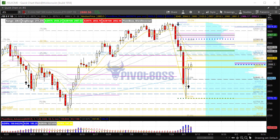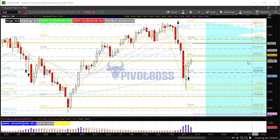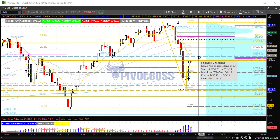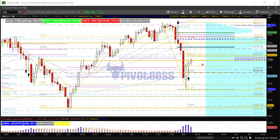If we take a look here at the NQ, very similar price action right now. This one's also close to reaching that midpoint. The midpoint of the range is right here at 76.38. So we have higher highs and higher lows over the last few days, and this has a little bit more to go until we reach the 76.38. Once we do, we have a very clear key range that is in play.